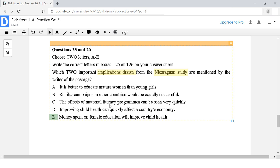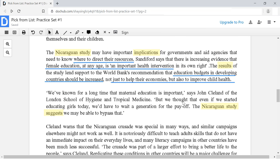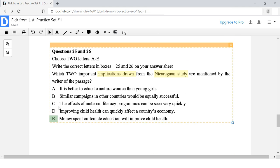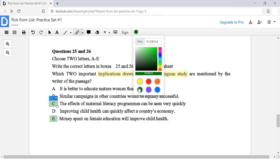C says the effects of maternal literacy programs can be seen very quickly. Okay, that is our answer. That is synonym language. We can see the positive effects of this program very quickly. We don't have to wait for a very long time. Here it says that before we used to think that we would have to wait for a very long time to see any positive effect, but that is not true. This study suggests that we can bypass that. We can make it faster and quicker. So the correct answer choice is going to be C. And then D says something about the economy, so that's not the correct answer choice here. So the only two correct answer choices are going to be the letter C and the letter E.